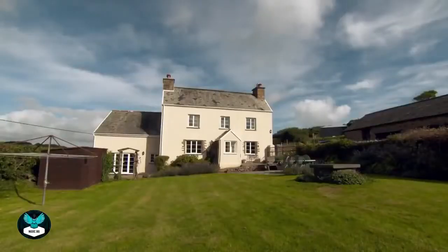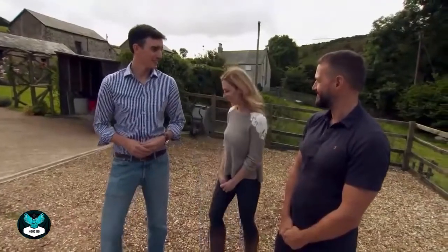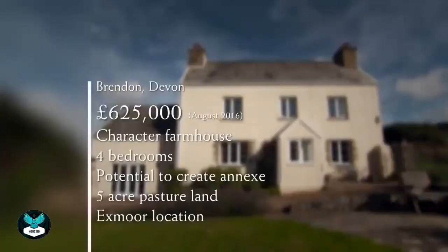I know there's a lot to think about, so why don't you nosy around inside? I'll see you out in the garden. Perfect. Thank you. This mystery house has 4 bedrooms in the main house and the potential to create a self-contained annex in the extension, with its own entrance and garden, subject to planning permission. It might be right at the top of Matt and Daisy's budget, but it is right in the middle of Exmoor National Park, and with 5 acres is the largest plot they've seen.